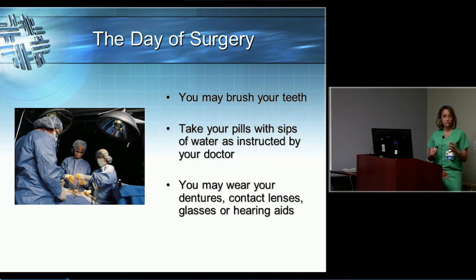Other things on the day of surgery, or I guess I'm at the day of surgery now. You can brush your teeth the morning of surgery. You can take any pills you've been directed to take with small sips of water. And you can wear anything that you need to make you functional, dentures, glasses, things of that sort. This says contact lenses. Not a big fan of contact lenses on the day of surgery because your eyes can get dry. So I would wear your glasses on the day of surgery.